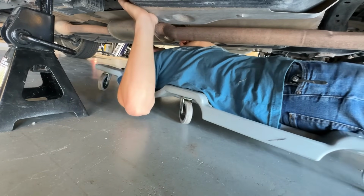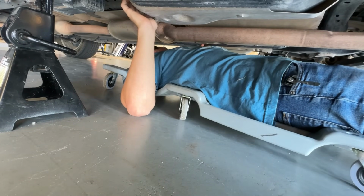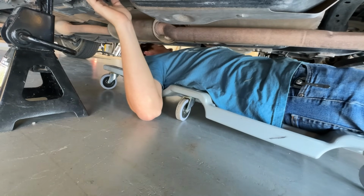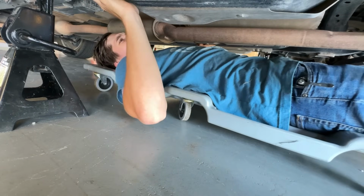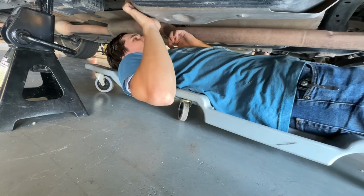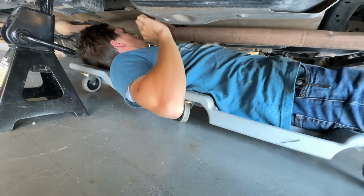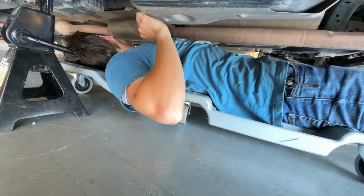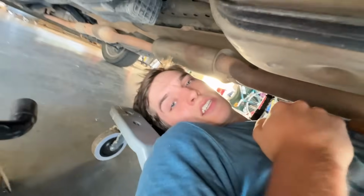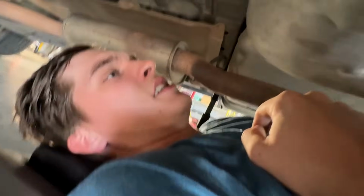I gotta lose the hat and the sunglasses. Two straps here. Fuel line here. So here's the synopsis. First of all, I'm getting dirt all in my eyes. Gotta see if I can find a pair of safety glasses here.